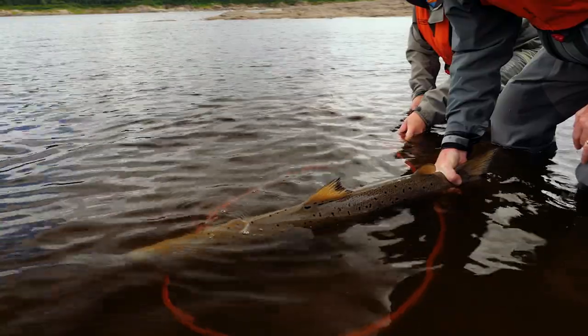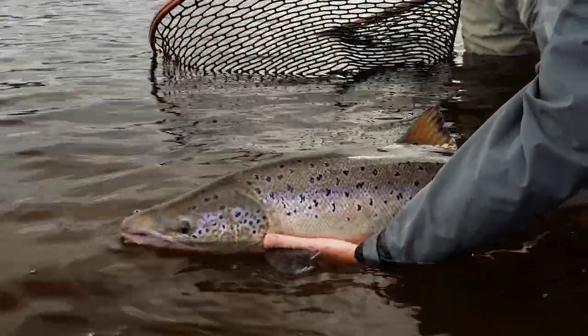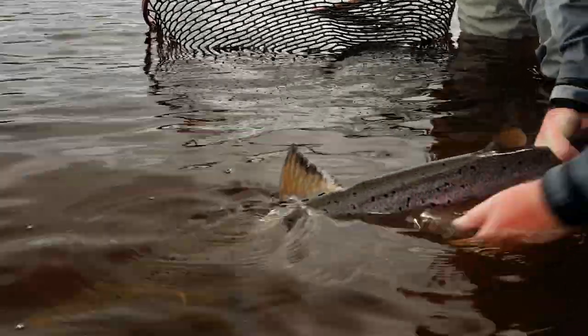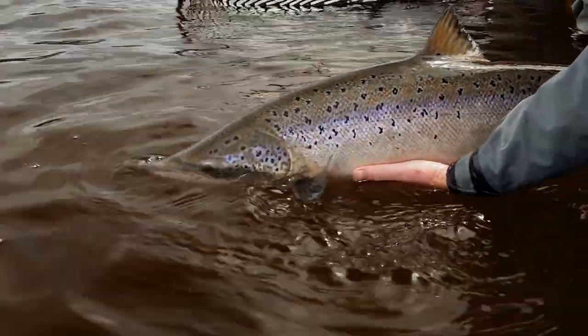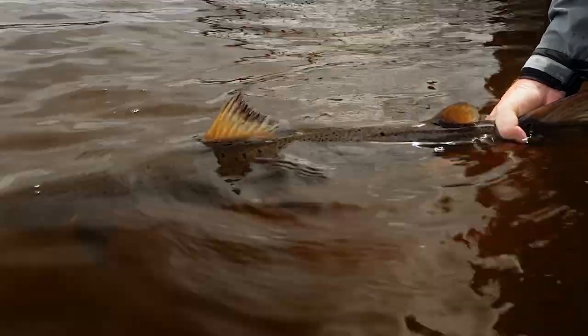Look at that. Beautiful, beautiful fish. The big kype he's starting to get. Still silvery, getting dark. Oh, it's ready to go. So just get a nice little look. Beautiful. Keep it in the water here. And it's ready to go.